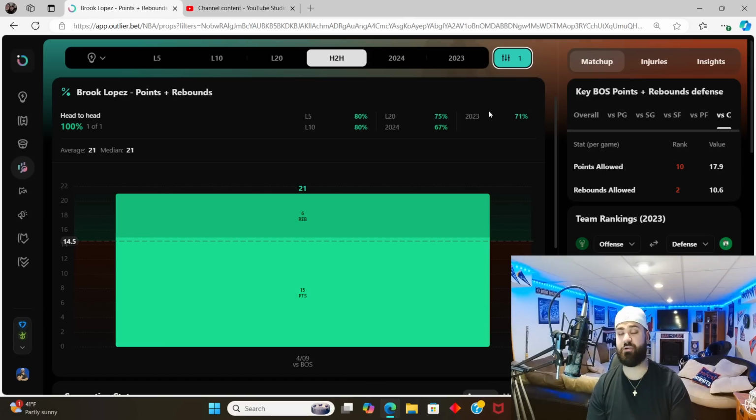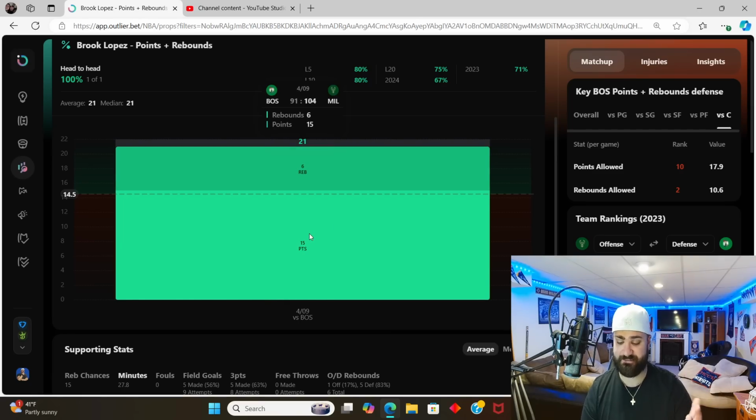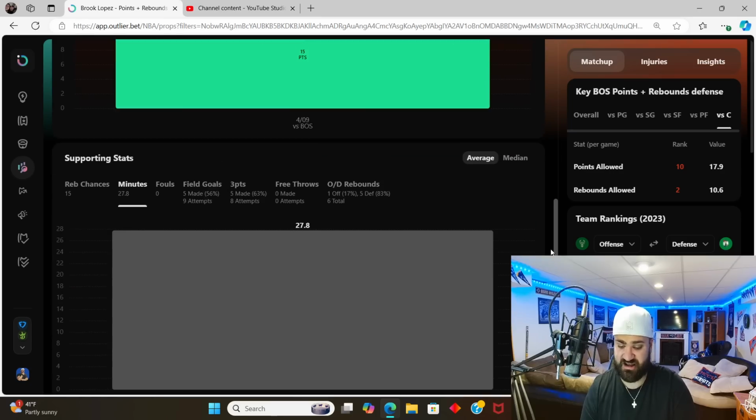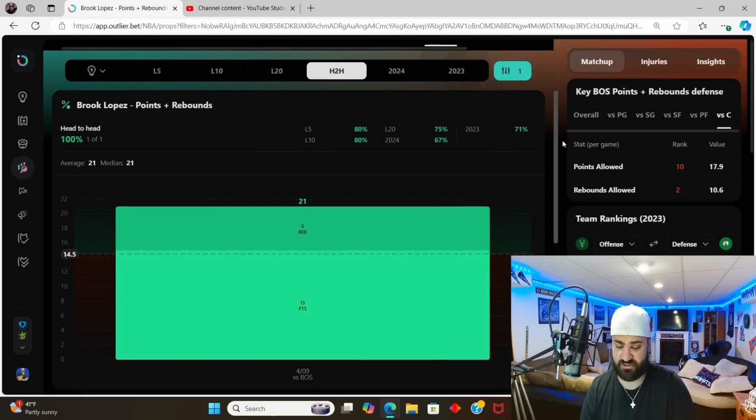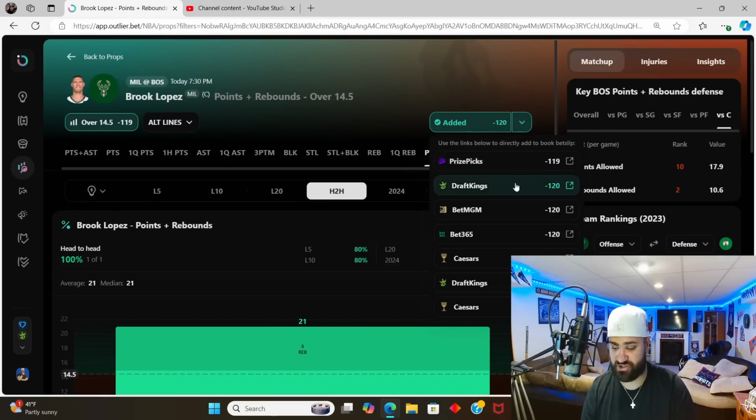And one last data point to show you guys before we move on to the next player prop here. Last year, without Kristaps Porzingis, the Boston Celtics, word jumble there, guys. Brook Lopez faced off with the Boston Celtics one time last year without Kristaps Porzingis, and in that matchup, pretty good results, 15 points and 6 rebounds in that game. You had Al Horford and Luke Kornet splitting minutes at center. I feel like it's a pretty solid matchup there for Lopez without Porzingis around. So I like the over here. Minus 120 odds on DraftKings as well.